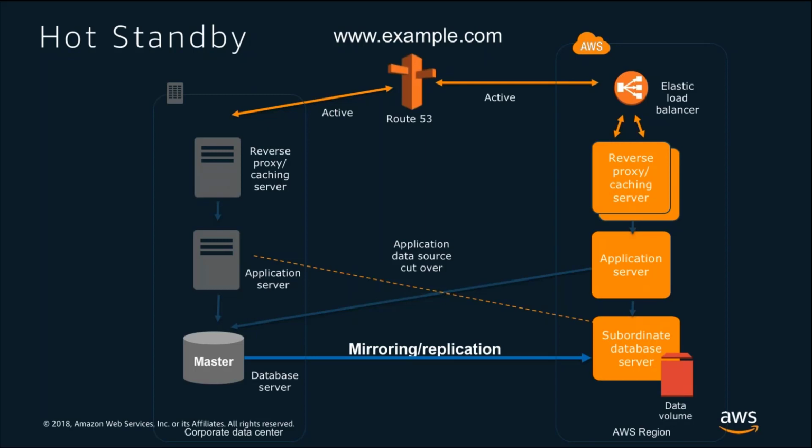In terms of the application and the database, you're going to need to replicate this, right? And this is going to need to be some high-speed replication. You're probably going to use a Direct Connect, a dedicated connection, and you're going to do the application. You could use something really simple and out of the box like rsync in order to sync those changes from the application over to AWS.